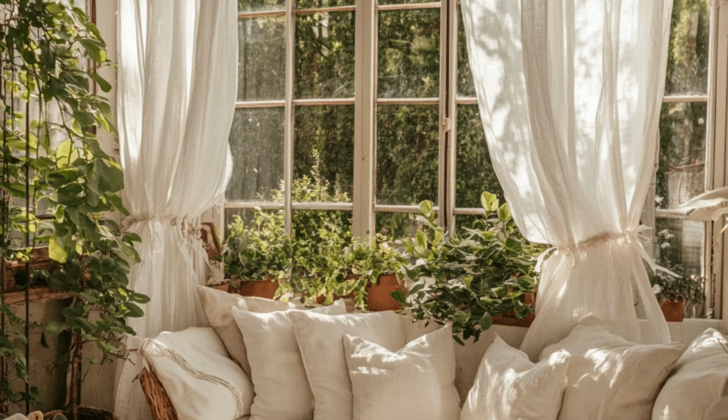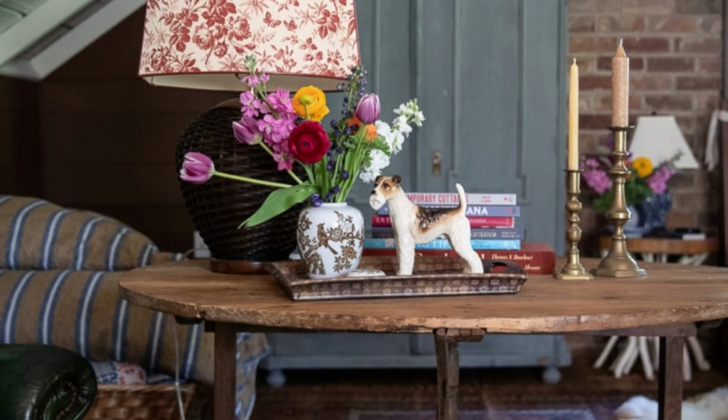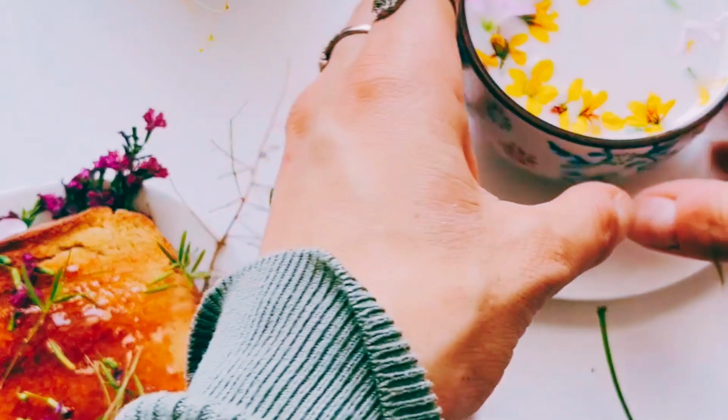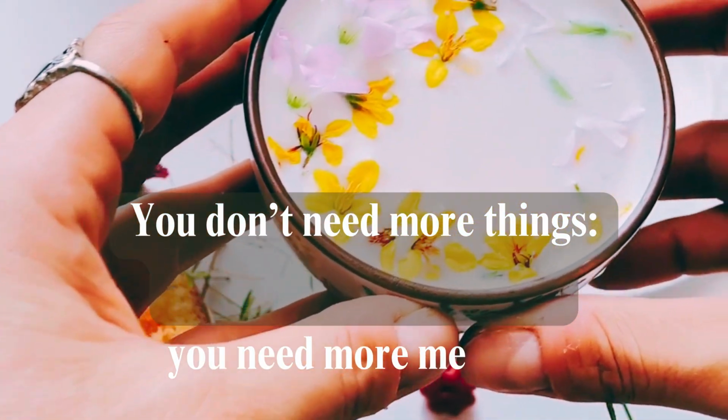So if you're craving a home that feels like a warm hug, start small. One tray, one lamp, one story. Let it grow from there. And remember, you don't need more things. You need more meaning.